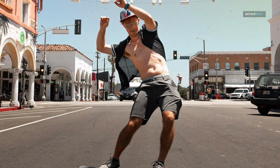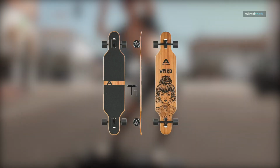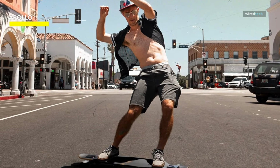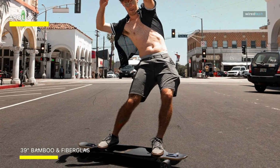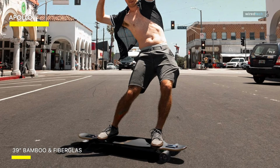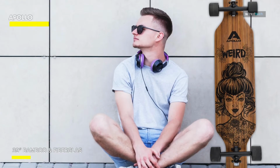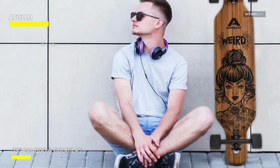Apollo. A bamboo deck is a definite plus for many when we select longboards. The Apollo longboard, it's the deck I admire the most. It comes with a 3-layer bamboo core that supports the board's flex, and top and bottom layers of fiberglass for strength at high speeds.